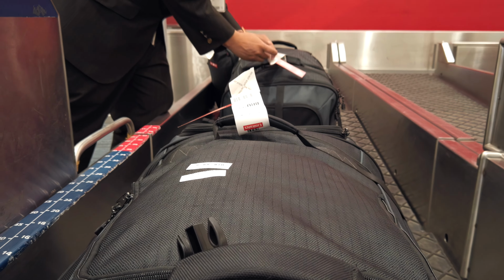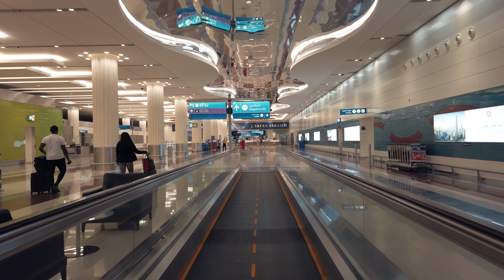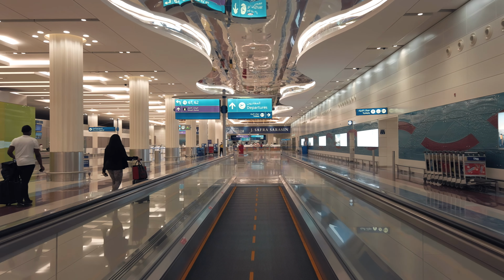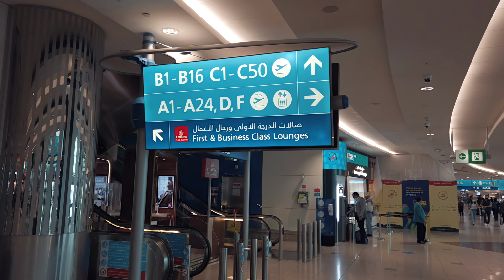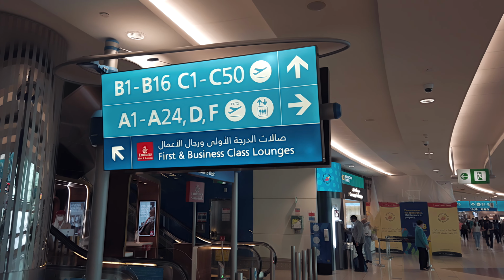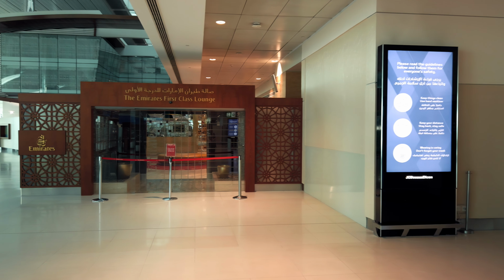Arriving at Terminal 3, I was able to check in with almost no waiting time, thanks to Emirates' dedicated premium check-in counters. Less than 10 minutes after arriving at the airport, I was already heading up the escalator for the Emirates lounges at departure level.